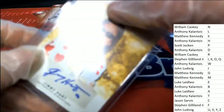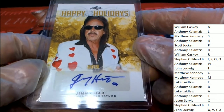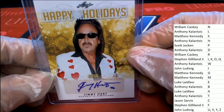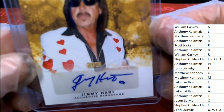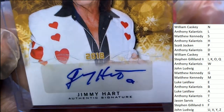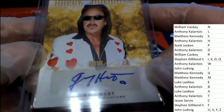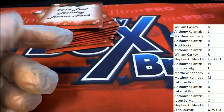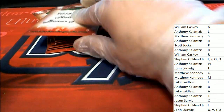And the first hit. Ho! Happy holidays. You got a Jimmy Hart auto. Where's this bullhorn? I don't see his bullhorn. It might be in his hand down there somewhere. Jimmy Hart for Anthony K.